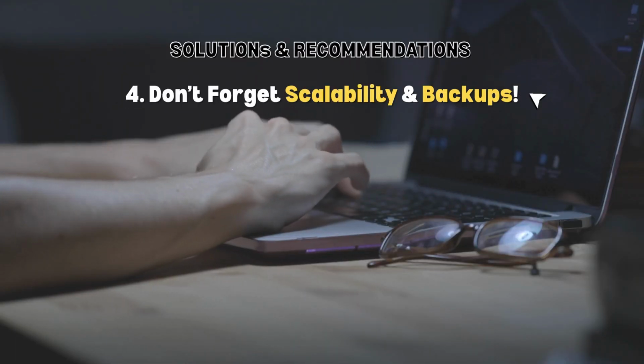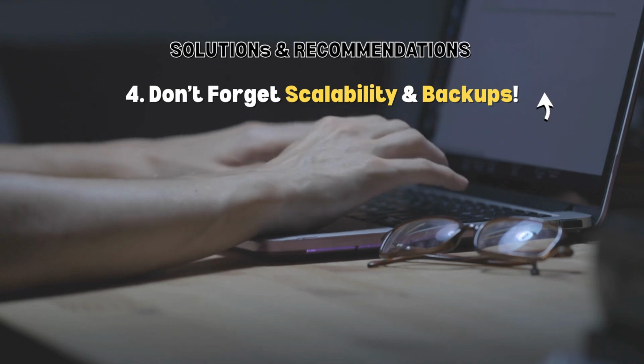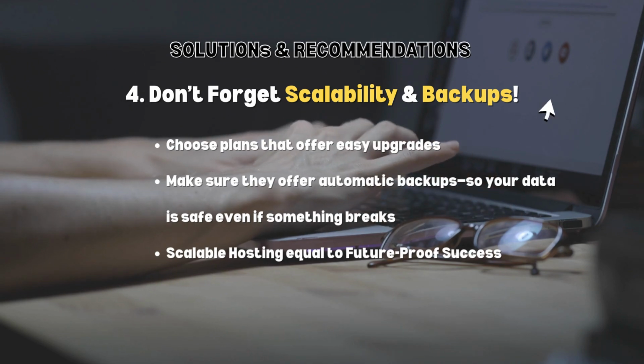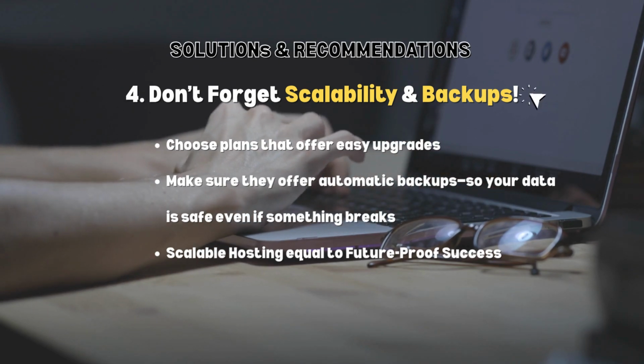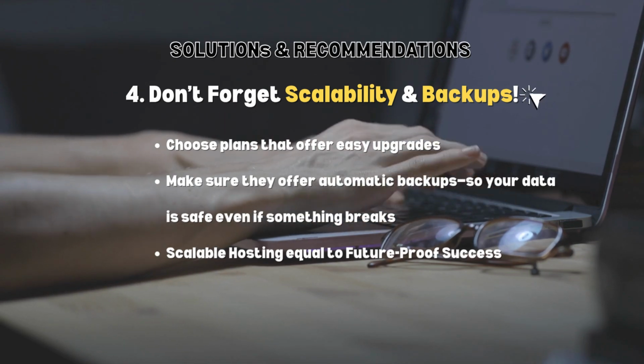4. Don't forget scalability and backups. If your website grows, and we hope it does, your hosting should grow with it. Choose plans that offer easy upgrades. Make sure they offer automatic backups, so your data is safe even if something breaks. Scalable hosting equals future-proof success.